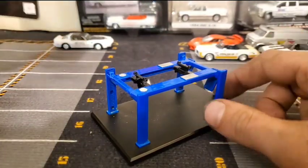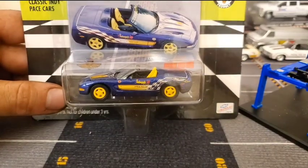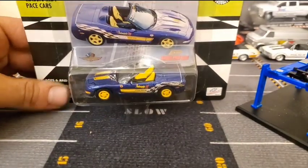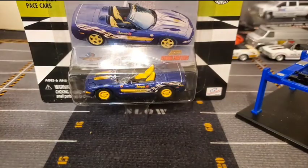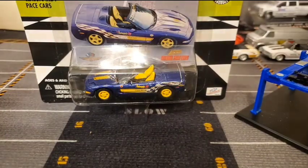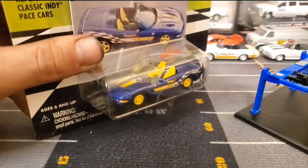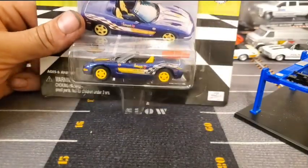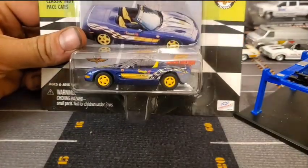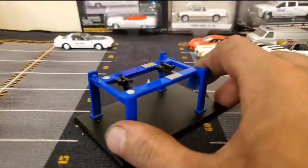So let us get our 1998 Chevy Corvette out of the box, and I think this is my first fifth generation Corvette. Yes, it is my first fifth generation Corvette. I do not have one in this body style. I have the body style after this and two of the body style before this, but not any of this body style. So that's pretty exciting. So let's get it out of the box and take a closer look at it.